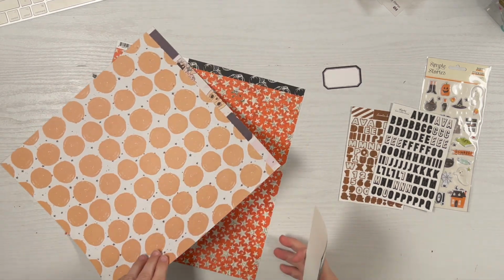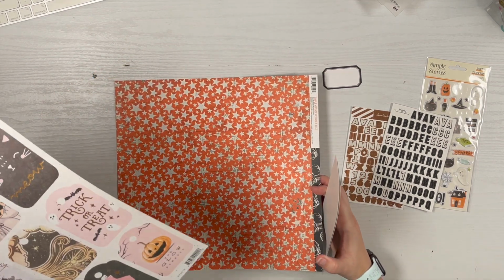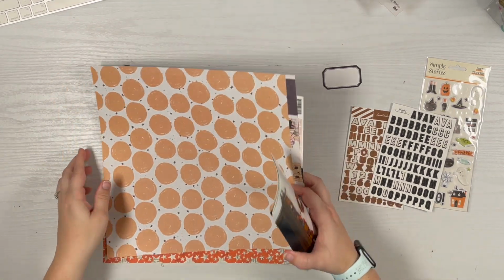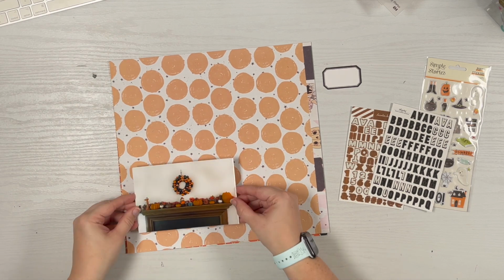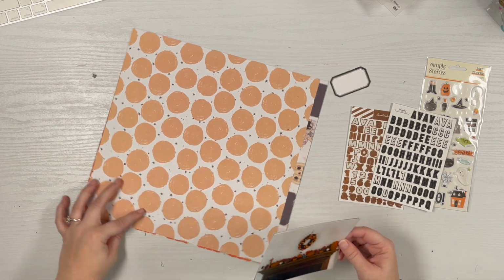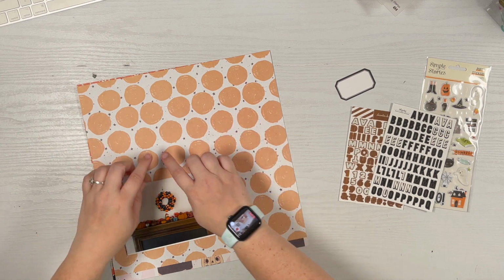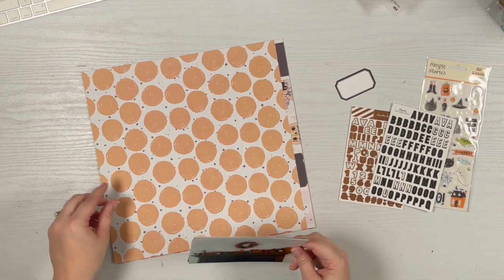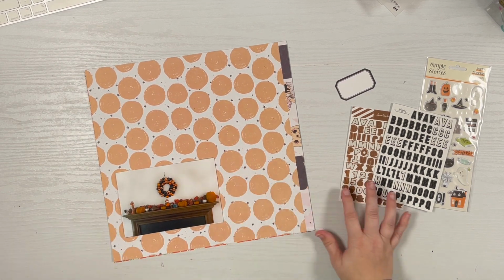I think I'm leaning more towards using this from the new Prima Luna collection. This one's called Pumpkin Spells, so it's got the tags on one side, these orange swirly dots on the other. I'm kind of leaning towards this one here. It's got the white background with some black stars and then the orange dots. This seemed too symmetrical on this side, and based on my photo placement for this, it was too linear, so that's why I'm turning the paper this direction, because it was a little bit more random looking.